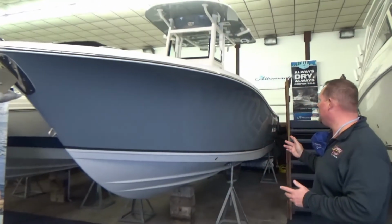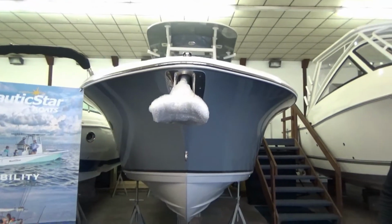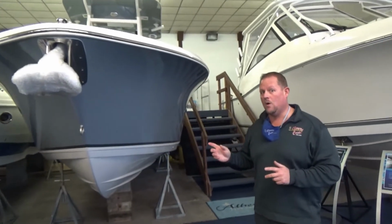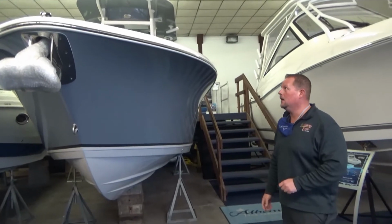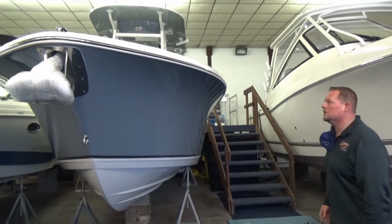This is an 8.5-foot beam boat, a little over 26 feet long. I have fished a walleye tournament out of this boat with 5 people. It runs 50 or a little bit over even with 5 people and a full tank of fuel with the twin 150s that are on the back. The boat runs really, really good. You can get it with 200s, but with 150s it runs great.